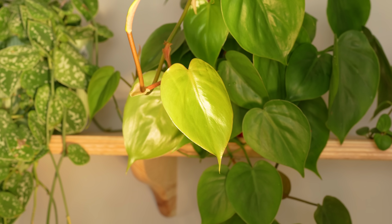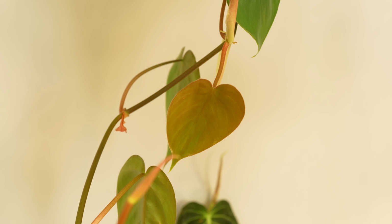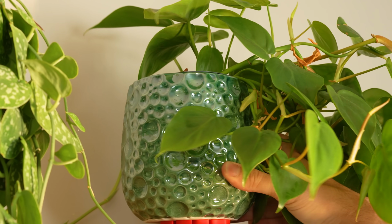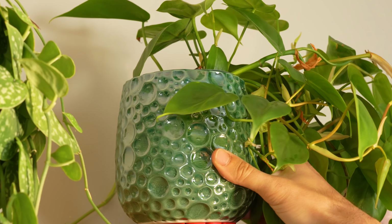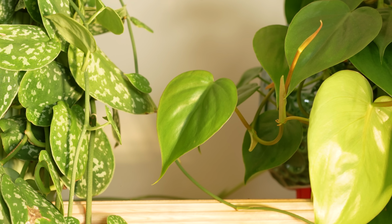The heart-shaped leaves are just gorgeous. There's something so soft and comforting about them. No drama, no fuss, just calm, steady growth. I've got mine in a blue ceramic pot with a bit of a funky texture, and I love how it contrasts against the rich green leaves. It gives it a little character without being too loud.